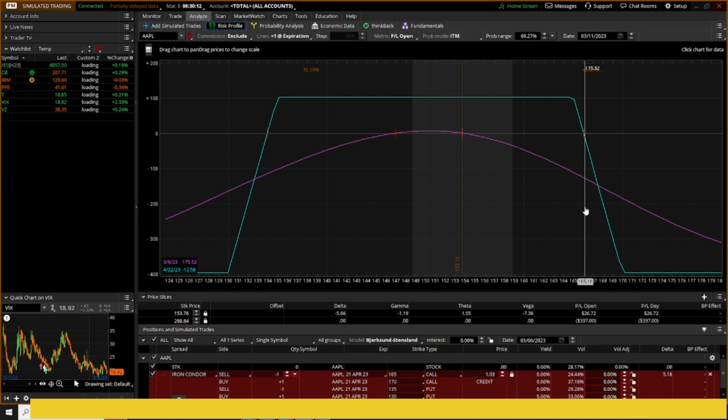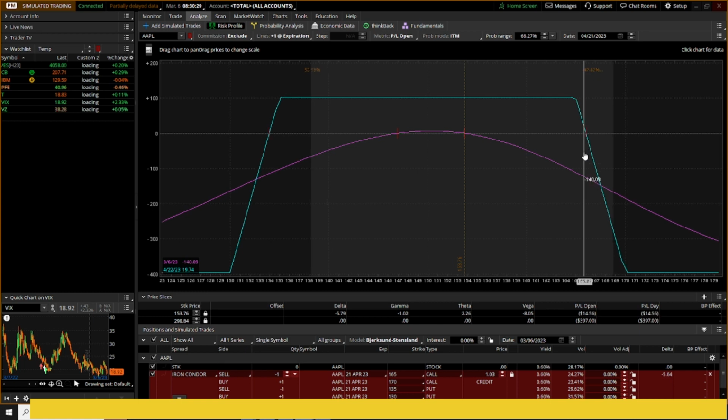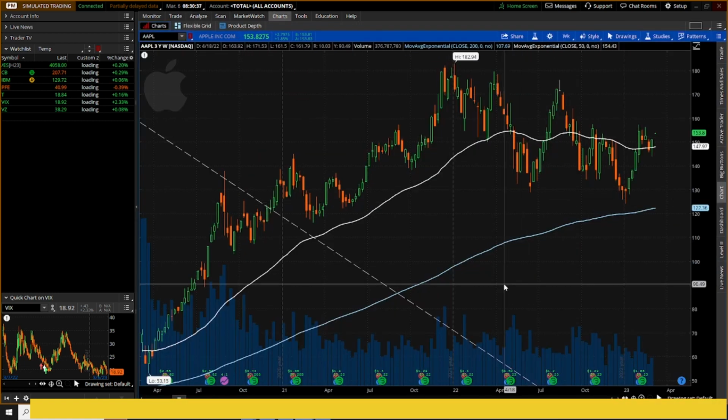I'm a little concerned that my upside here is not that far away. I can change the date here to get an idea of what the expected move is. See, now you can see that my expected move could be past where my loss is right here. So I'm not sure I like that. But let's take a look at the chart again, and let's see.